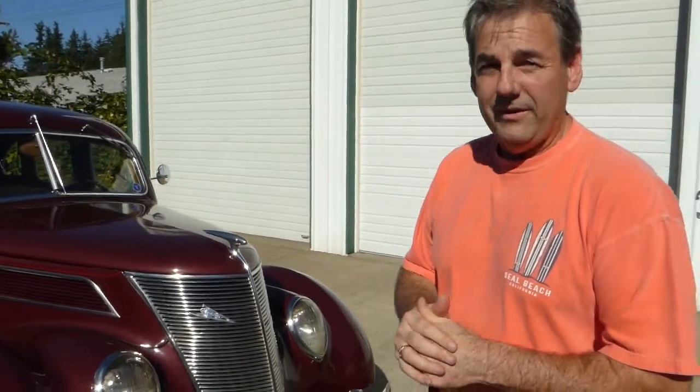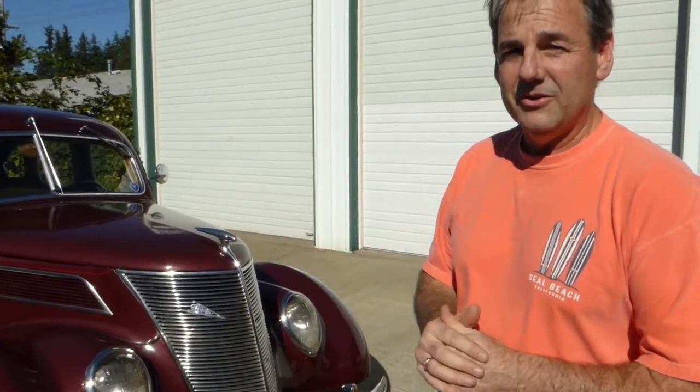So what I'd like to do now is hop in the car and start it up and hear it run, and I'll take it for a little drive around the parking lot so you can get a sense of it moving under its own power. One of the finer attributes of this car is really the way it drives. I was surprised. It goes down the road nice and true. Brakes work good. It shifts nice and easy. Yeah, it's a neat little car.